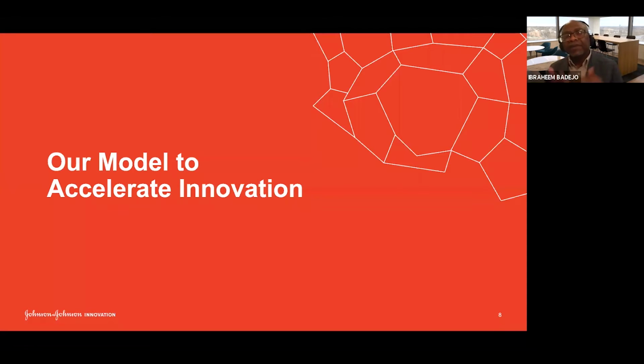So that's kind of frame what Johnson & Johnson is. But here's the role that I play: it is to accelerate innovation. Many companies are around, they just buy companies. We still acquire companies at late stage, but we want to engage with entrepreneurs at any stage of the development of the company. That is unique for us.